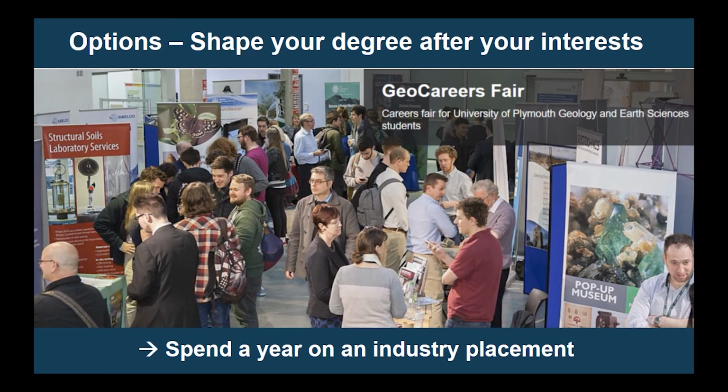One option that we offer is that you spend your 3rd year entirely embedded within the industry. You would work for 1 year, take a year out of university, and when you come back, you continue with your final year at university, or you could move on to do an MGeol afterwards. And students who take up these opportunities are almost guaranteed a job afterwards.